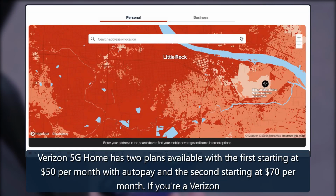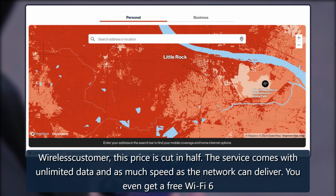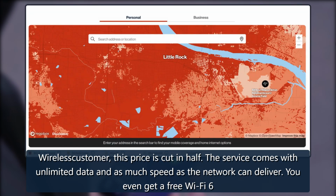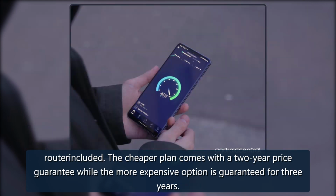Verizon 5G Home has two plans available, with the first starting at $50 per month with auto-pay and the second starting at $70 per month. If you're a Verizon wireless customer, this price is cut in half. The service comes with unlimited data and as much speed as the network can deliver. You even get a free Wi-Fi 6 router included. The cheaper plan comes with a 2-year price guarantee, while the more expensive option is guaranteed for 3 years.